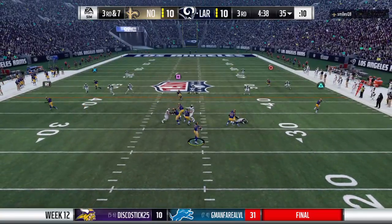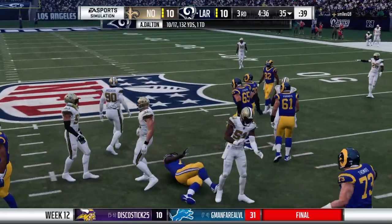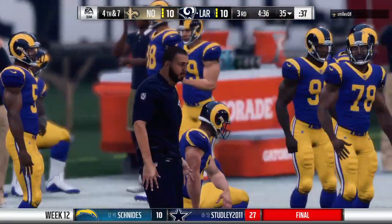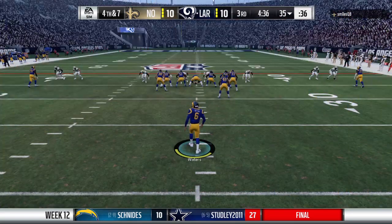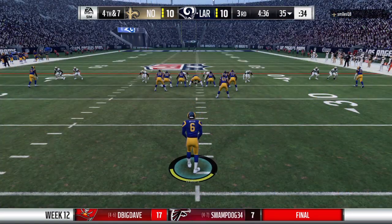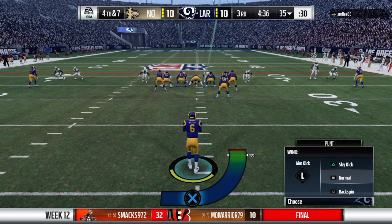Operating from the gun, Dalton. And incomplete. The contact made the ball roam free and brings up 4th down. It's a lot of contact going on there, and in the end, unable to keep 2 hands on the football and bring it into his body. Everything looked pretty good until the finish.